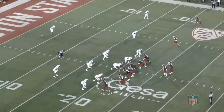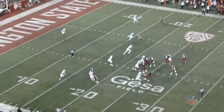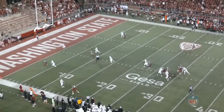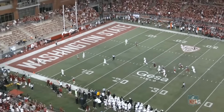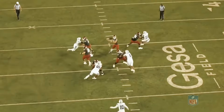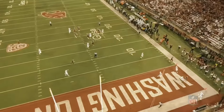Williams lines up in a reduced split between the numbers and hashes, giving him a two-way release off the line against press. He gets the defender to lean with an outside fake off the line, dips his shoulder to avoid a punch while releasing inside, and stacks the defender to get wide open on a corner route. A slightly underthrown ball allows the defender to recover and break up the pass, but Williams shows incredible focus to keep his eyes on the ball, re-catch it, and get both feet in before going out of bounds.